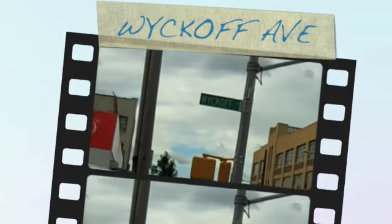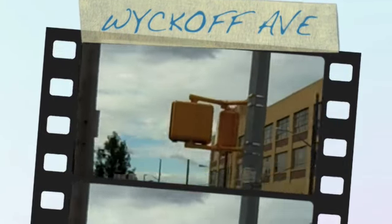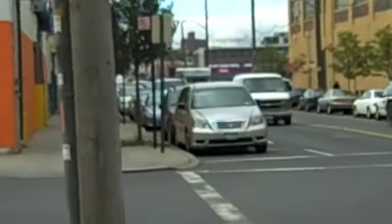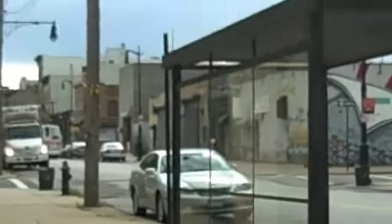Now, we are walking on Flushing Avenue, and we come to Wyckoff Avenue. And we'll turn, and we're going to check out Wyckoff Avenue from here to about Grove Street. And we'll see how things have changed over the years.